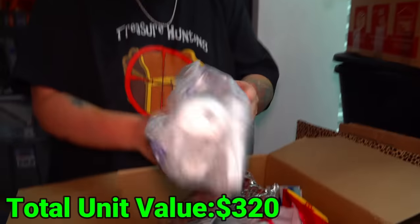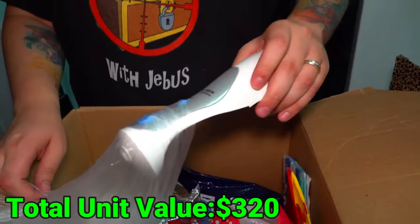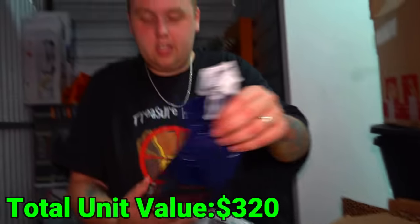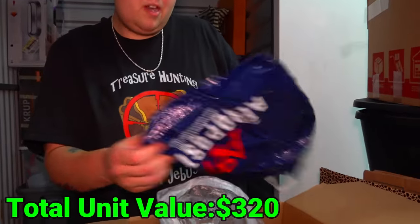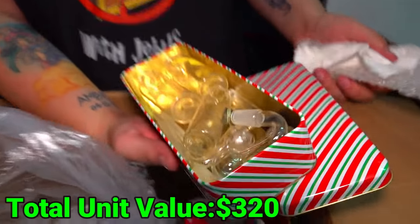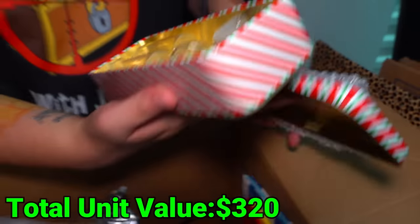Ooh. What is this guy? This is a water flosser. Oh, it's like a water pick. I've seen these before. But it's not all in there. It's a metal box. Ooh, it's a Christmas box. Does this mean I get a Christmas present? Maybe. Wow. Really? Whoa. I don't know what all that's used for, but I don't know if I want to know.